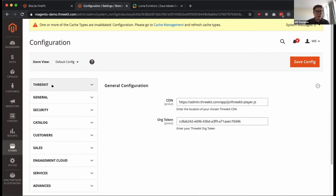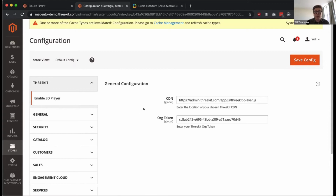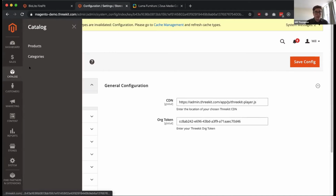So here now I have my new Threekit form, which is exposed when I install my extension. And there's only 2 things I need to put here: my JavaScript player file, which we link in the documentation of Threekit, and our org token. This is made on the Threekit side of things. We just authenticate our Magento website and we're good to go. From a product perspective, what does that look like?